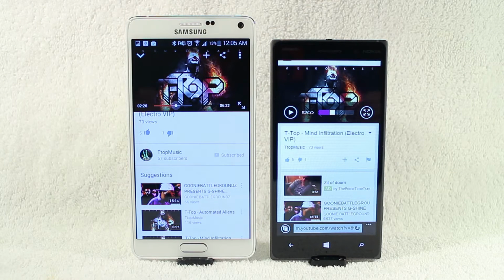Let's have a listen to the speakers of both devices here. Now, both devices have the speakers on the back of the phone. Right now, I have the volume set to the max for each device, so we'll hear which one has a louder and clearer speaker. Let's start off with the Galaxy Note 4.